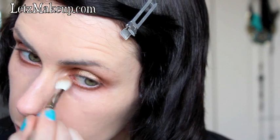But it is better to use more mattes, especially around the contours of the eye. I'm just going to run my blending brush that has a bit of the wedge on it just along that lower edge. It'll give a lovely romantic kind of subtle smoky feel.